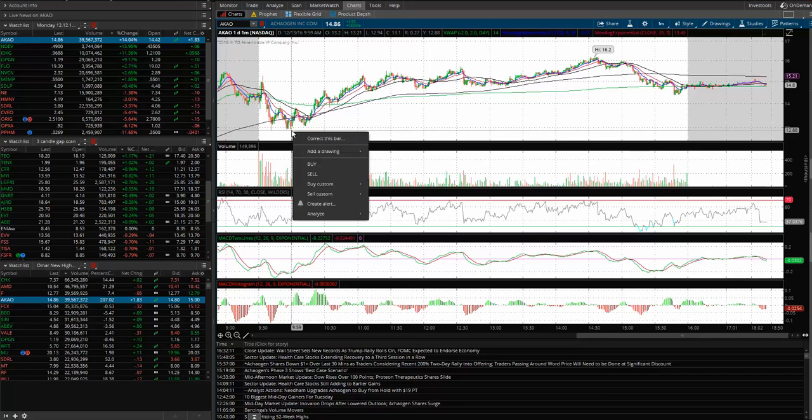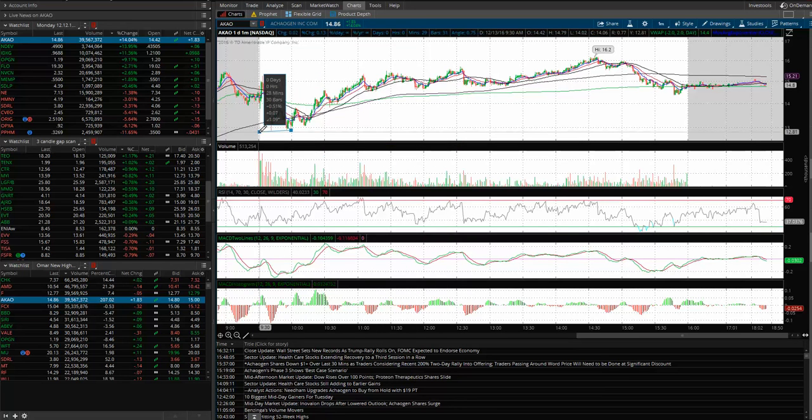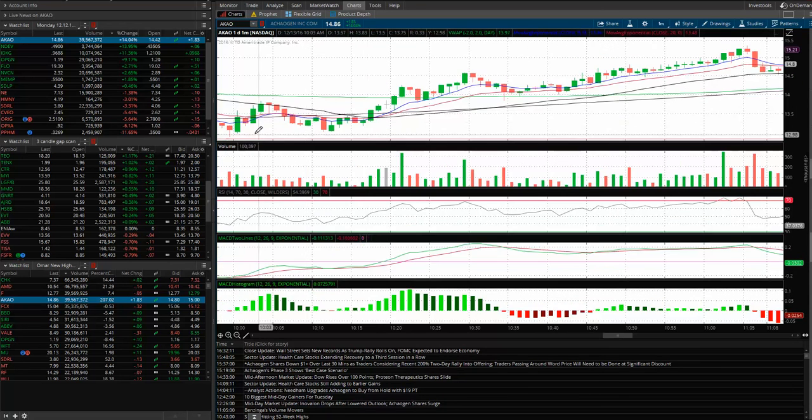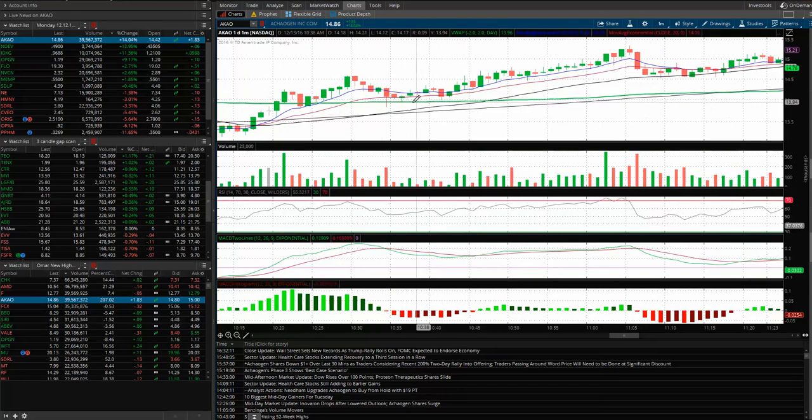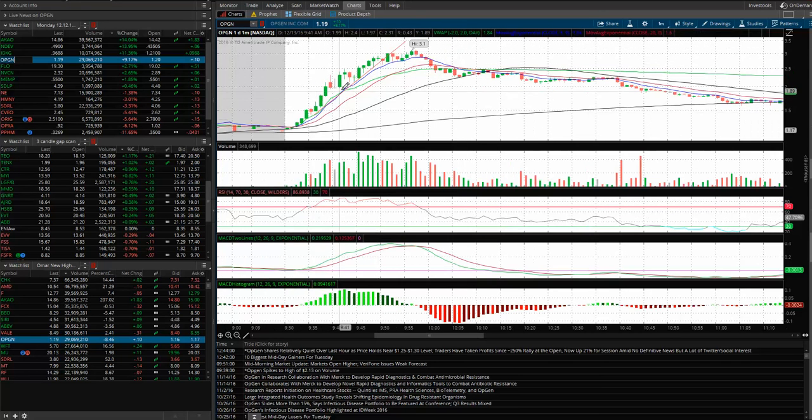You definitely want to put a line where there's support, and it should be way longer. So that support, and then look, it just ripped. Once it found its support, it just started running and running. This does happen, but with these kinds of rips, it's more common that it'll rip and then sell off. If I had the time, I would have gone short.